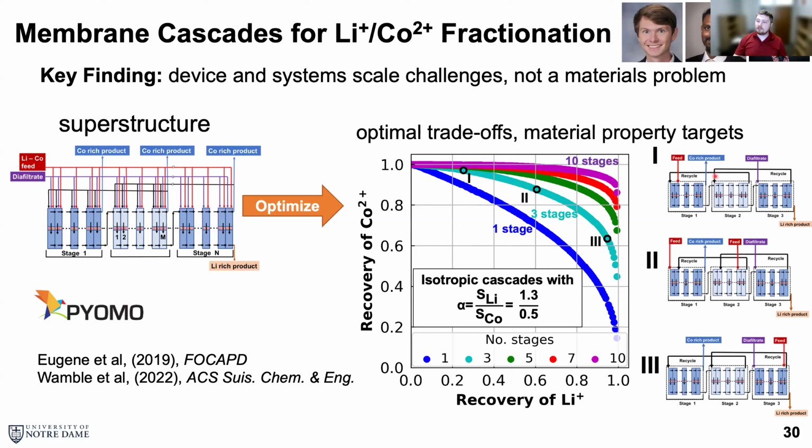Those correspond to 3 different process configurations, or 3 different designs, 3 different recycle strategies. And you can see each of these 3 designs is encoded in the superstructure, and we start with the superstructure and we delete all the streams that have zero flow rates. And what we're showing on the X and the Y axis is the recovery that we get of lithium and the recovery that we get from cobalt.